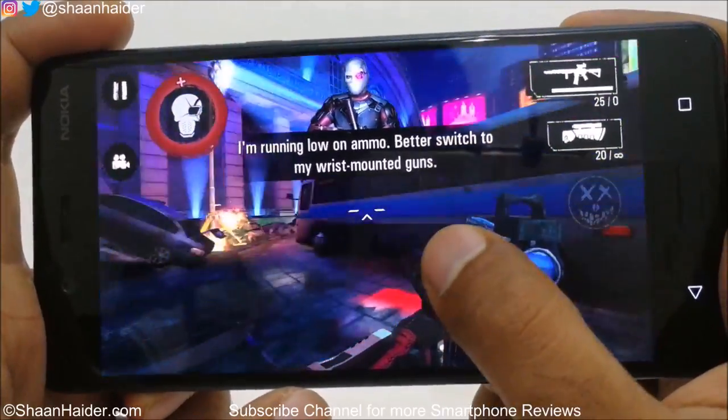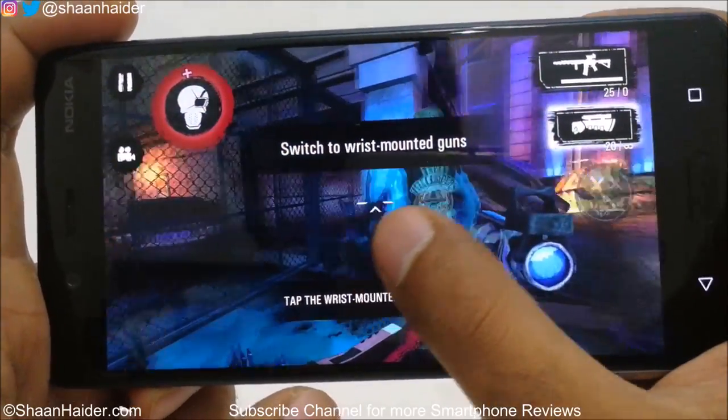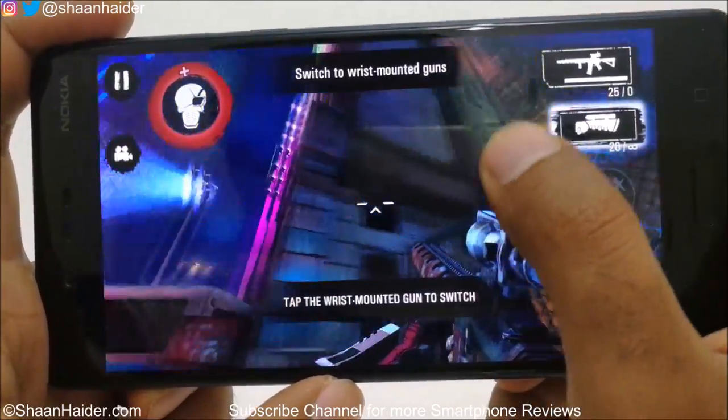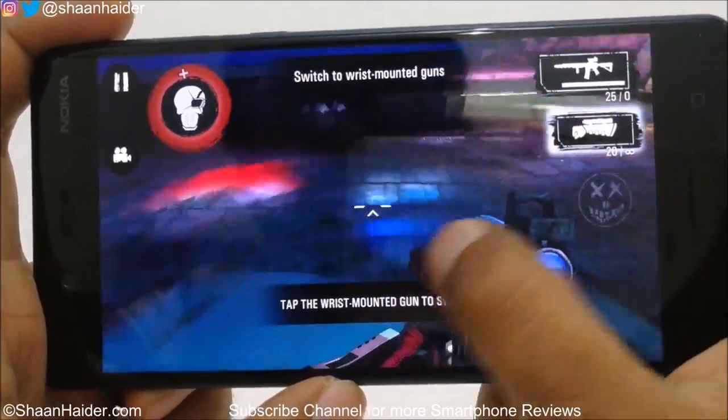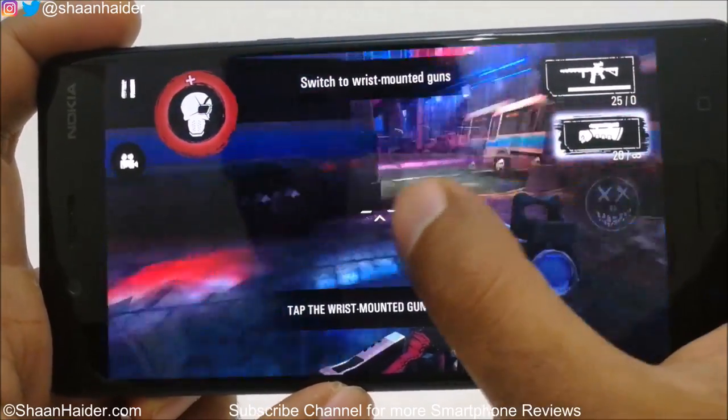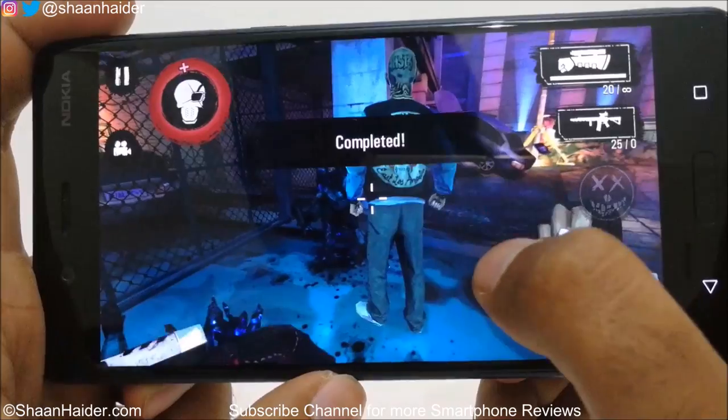So you can see that it is a 360 game and the 3D graphics rendering is really nice in every direction. You can see, so nice, so smooth, no lagging, no frame drops. So it's really good.